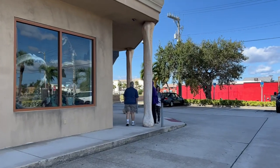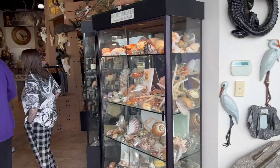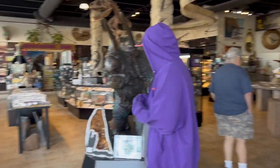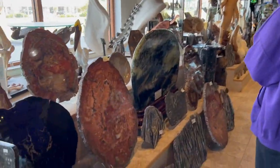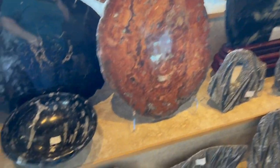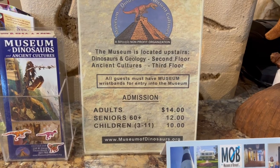Jeremy's so excited. He loves dinosaurs. I love that the pillars are dinosaur bones. Ooh, this place is cool. Oh, wow. So I guess you walk into the store. You have all kinds. Oh, look at those fossils. That's beautiful. So this is really cool.